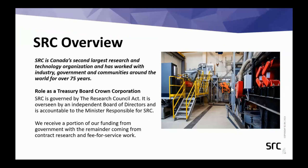A bit of an overview, if you're not familiar with the Saskatchewan Research Council: it's the second largest research and technology organization in Canada. We've been working with industry and government communities all over the world for over 75 years. It's part of the Treasury Board, and it is a classified crown corporation governed by the Research Council Act. So it has an independent board of directors and is accountable to the minister responsible for SRC.